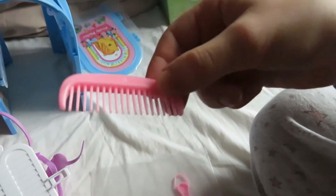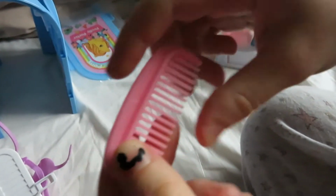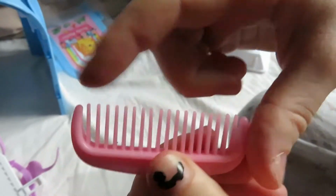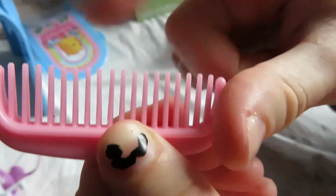We get a cute little comb, which I think is really good, and the comb looks really robust. It feels robust, like it's not really going to snap. I mean, the little spiky bits are kind of bendy, but I feel like I could use this comb on my real hair, to be honest. It's just small. I'd trust this with my hair.